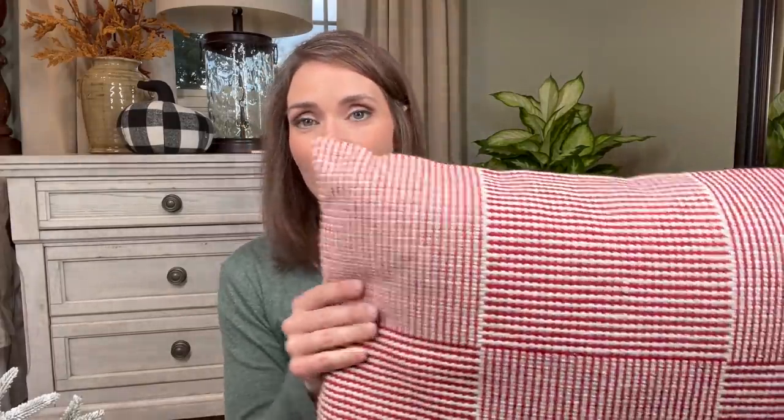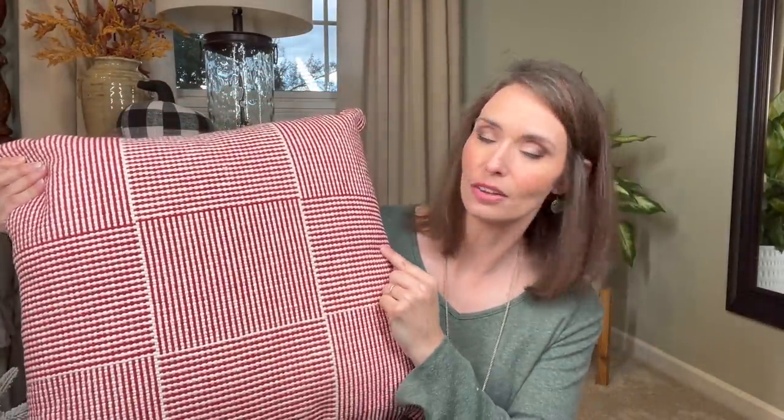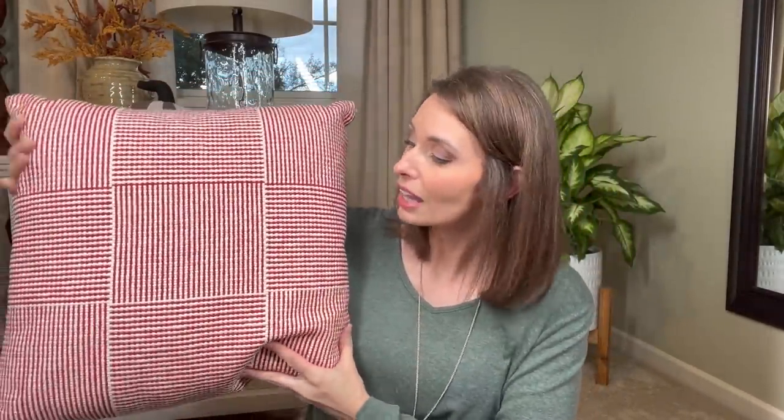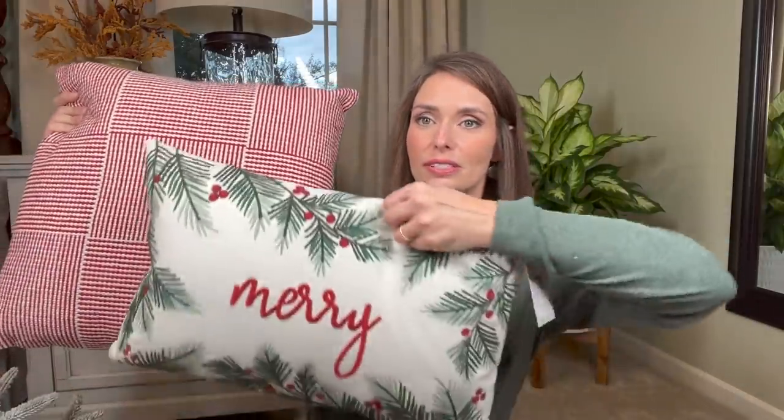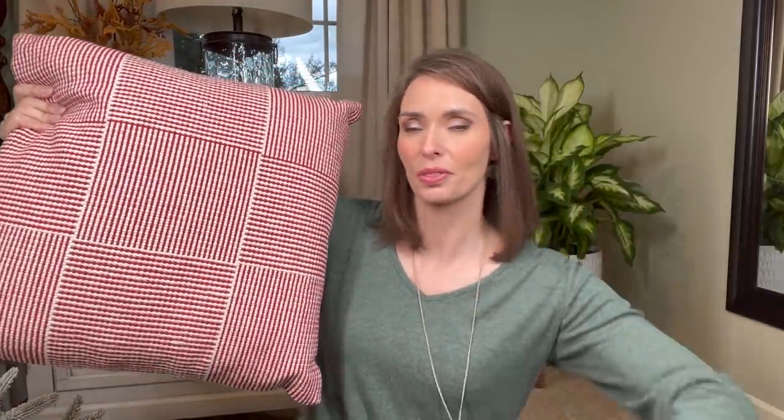So the last item that I wanted to share with you today is another pillow. This one doesn't scream Christmas, as you can see, but it just has that subtle cream and then the red stripe. I love that in combination with this. I thought that just looks so pretty. So I probably will use this on our couch this way, or even on our love seat. I love just that subtle, nice pattern that it brings without really screaming Christmas in your face.